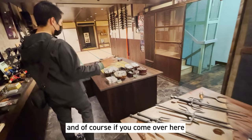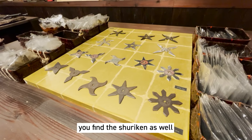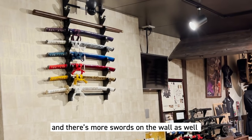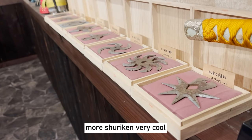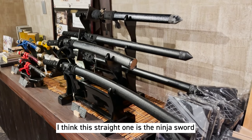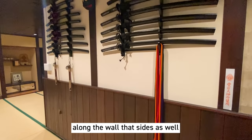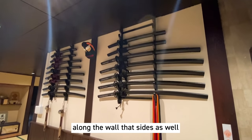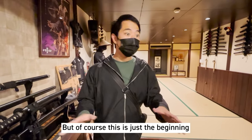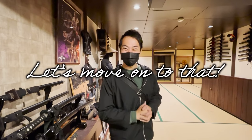And of course, if you come over here, you find the shuriken itself. Find all the different shapes. And there's more swords on the wall as well. More shuriken. Really cool. I think the straight one is the ninja katana, ninja swords, I believe. There's some of the samurai swords over on the wall on that side as well. Wow. It's already exciting to just see these things on sale. But of course, this is just the beginning. We're going to be experiencing a one-hour session today, so let's move on to that then.